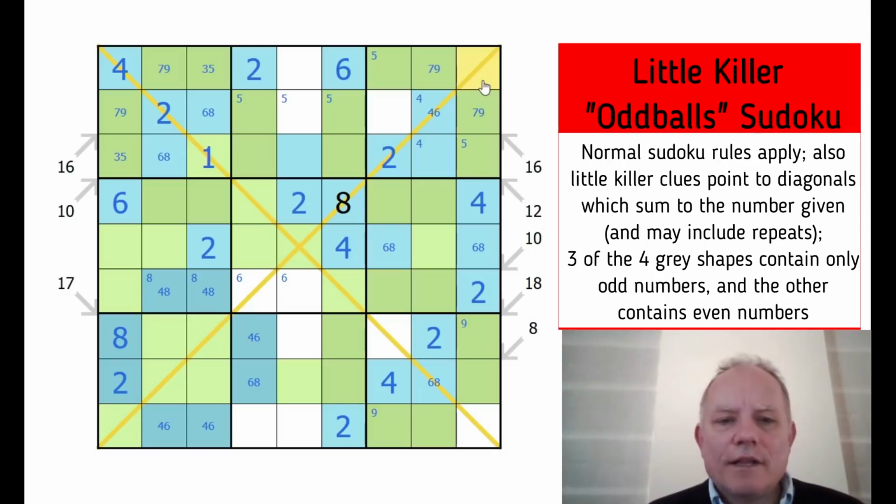Oh, that's quite interesting. Right, one of these corner cells must be an 8 because we need one more even in this final column. And it's got to be in a corner, and the corners can't be any of 4, 6, and 2. So 8 must be in one of those cells. This must be 6. What a weird way to get to that number. That puts an 8 here. Okay.